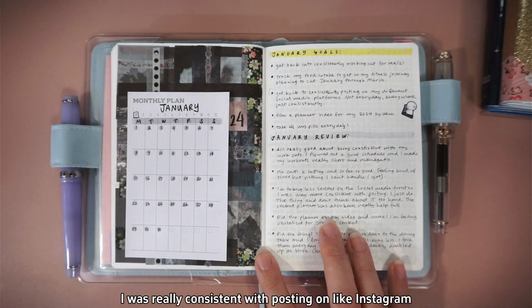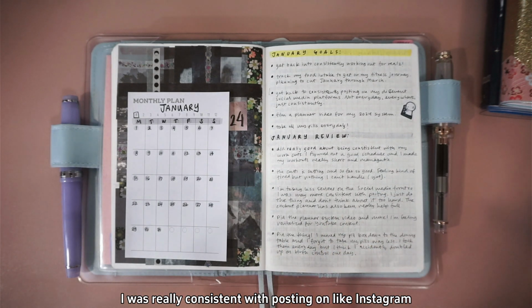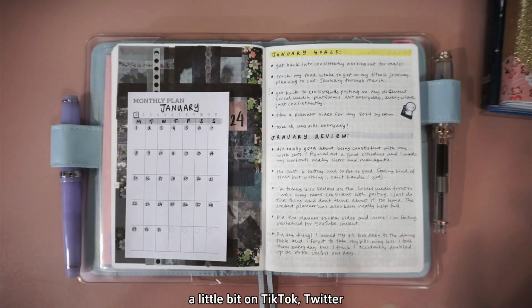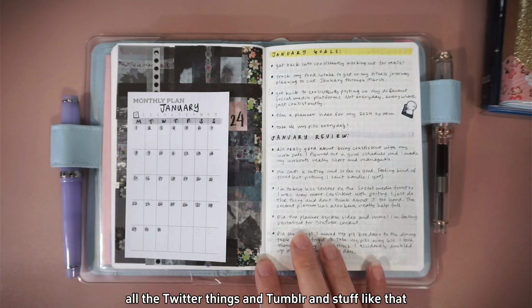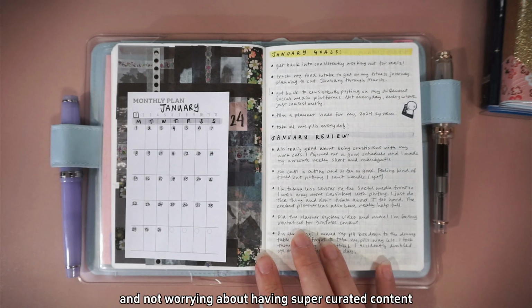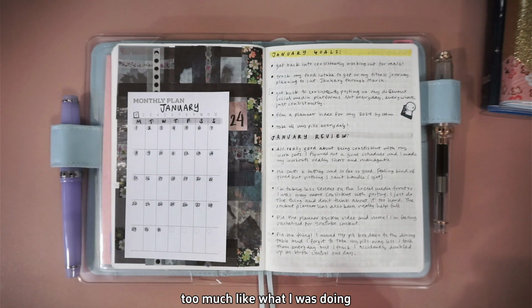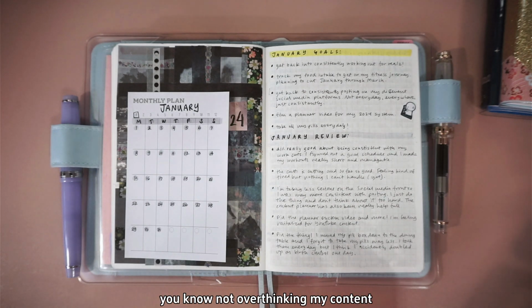I was really consistent with posting on Instagram, a little bit on TikTok, Twitter, all the Twitter things, and Tumblr and stuff like that. So I'm happy with that. And it was just a matter of making myself do it and not worrying about having super curated content and not thinking too much about what I was doing, not overthinking my content.